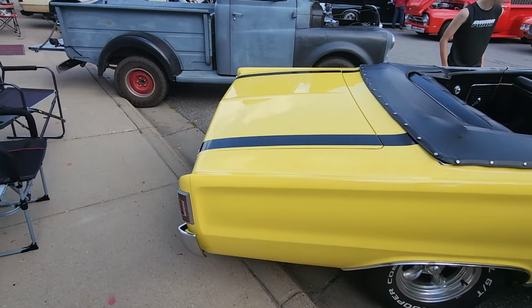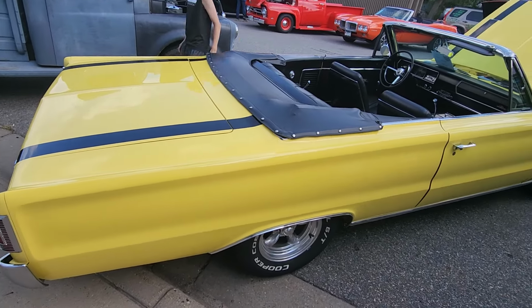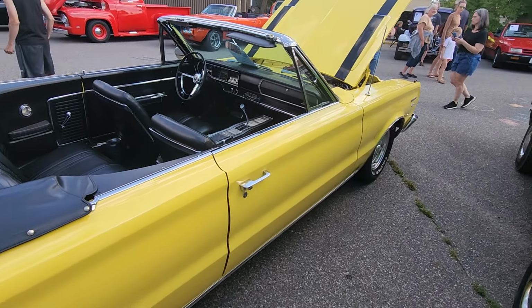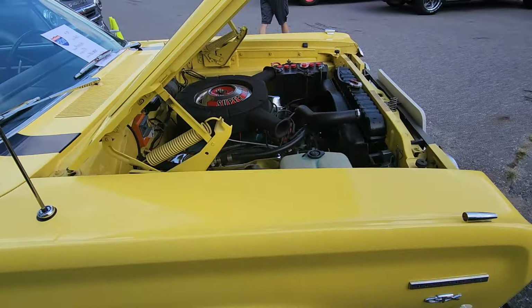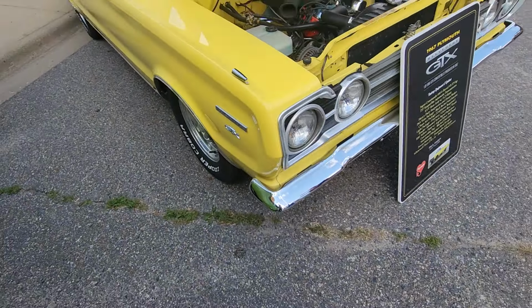Here's a 67 GTX convertible. You don't see them around very often. Only two engines available in the GTX, and it was 440 and 426 Hemi. This one's got the 440. Beautiful car.